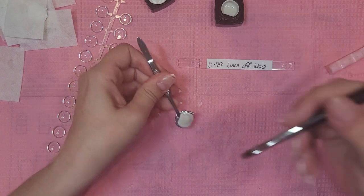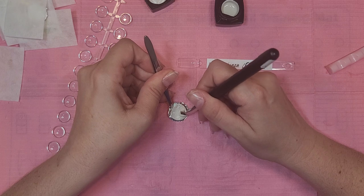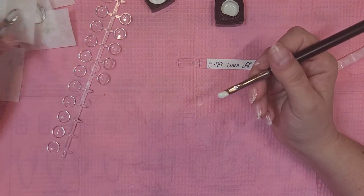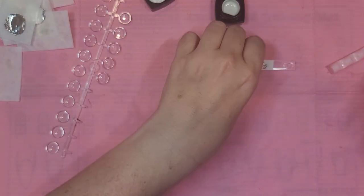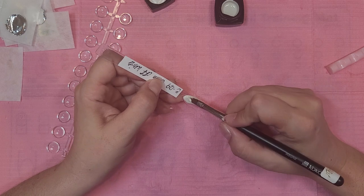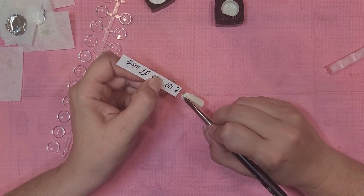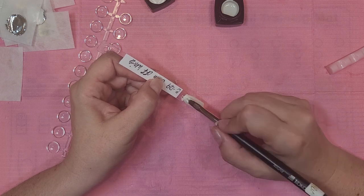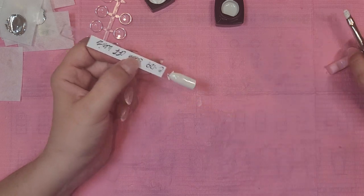I have Maxi White and Bluey White from Kokoist, and those are like my white whites. This has like a grayish undertone to it, and so it's a softer white. Definitely an off white.